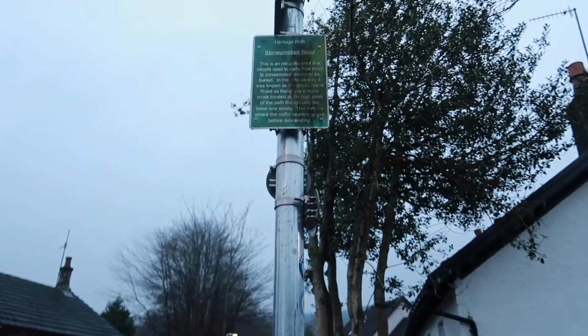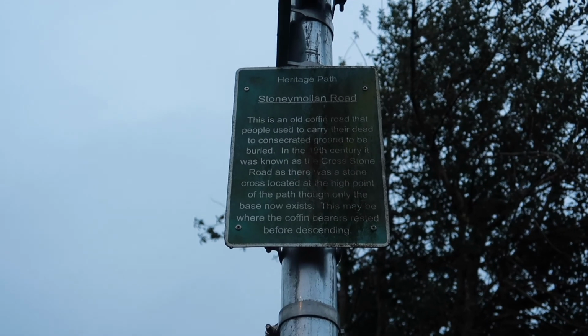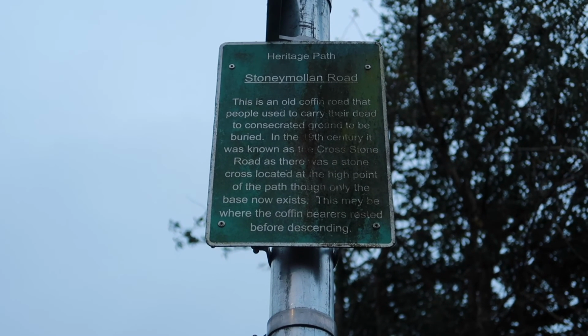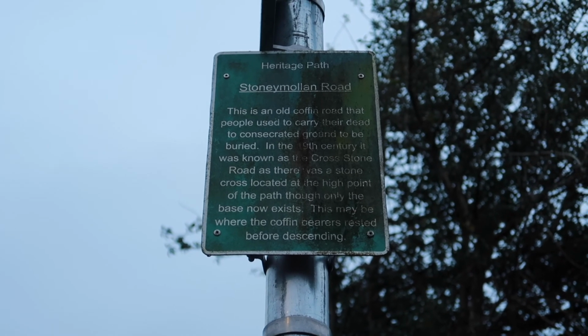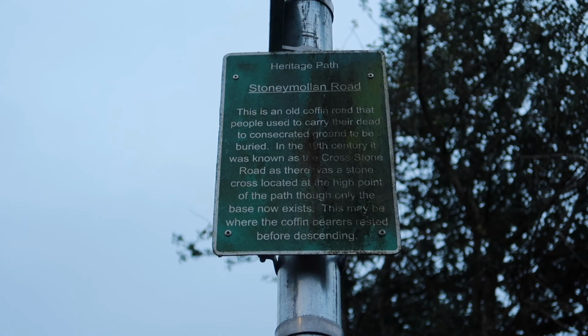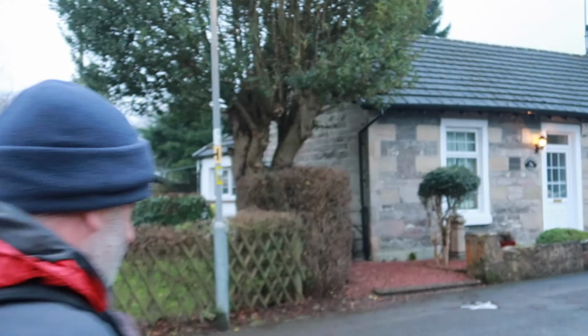This is an old coffin road that people used to carry their dead to consecrated ground to be buried. In the 19th century it was known as the Cross Stone Road, as there was a stone cross located at the high point of the path, though only the base now exists. This may be where the coffin bearers rested before descending. Well, there you go guys, there you have it.